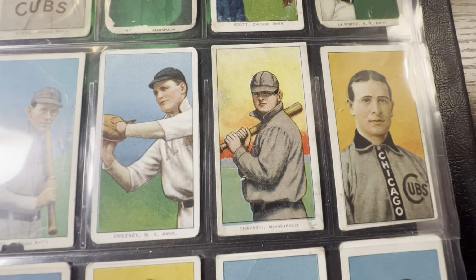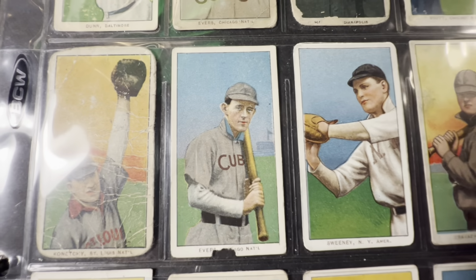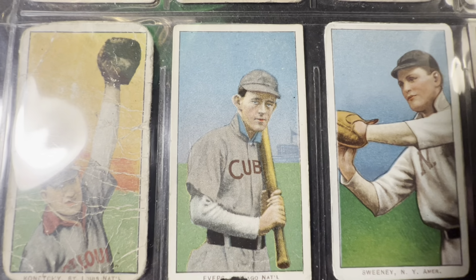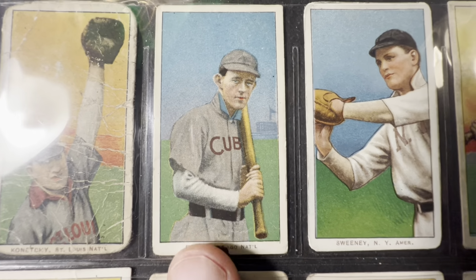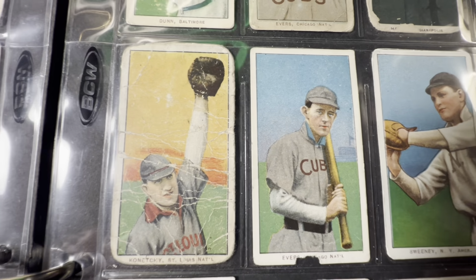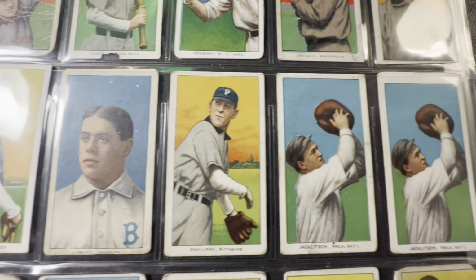There's Chance again. And here's Johnny Evers with the blue background with the Cubs on the shirt and some card loss here. So that wasn't going to grade well. This is a really beat up Konetchy. Some of these are in pretty good shape.